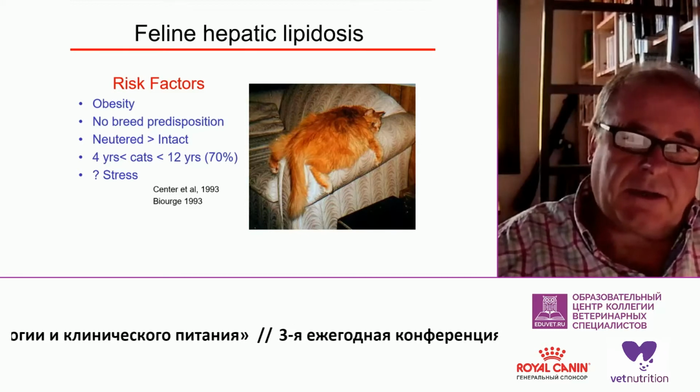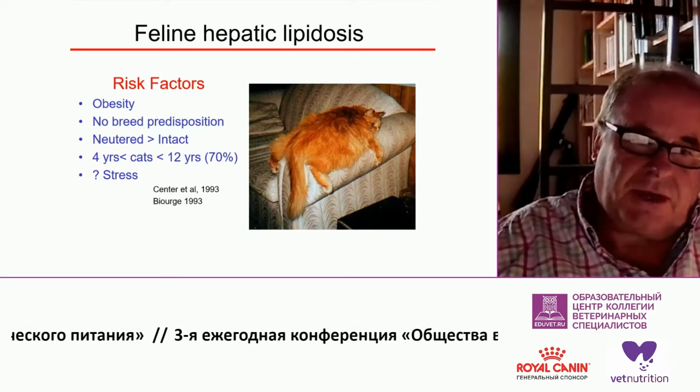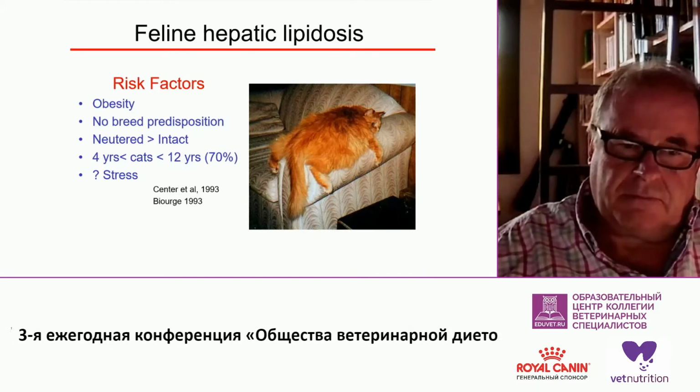Neutered cats are at higher risk than entire ones, and that's just because neutered cats are more at risk of being overweight.